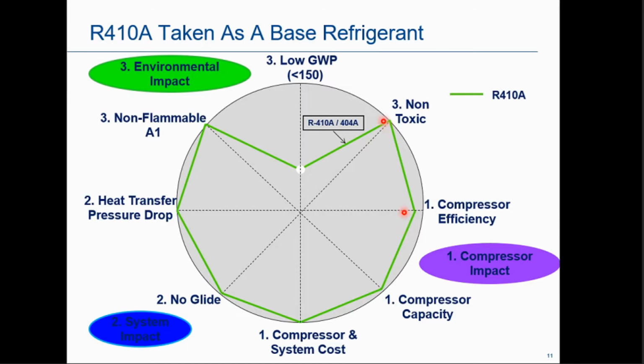We do not have any issue as far as these properties. But if you look at the GWP level of 410A, the point is shifting towards the center of the chart. Okay, that means this is a negative point. It's not a good point to have. Because remember, if you see the earlier chart, 410A has a GWP level of 2088. That means the point is shifting towards the center of the radar chart, right? This is how we will evaluate other options with 410A as the base reference.